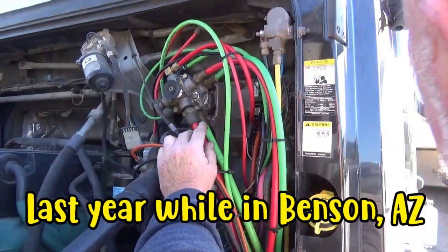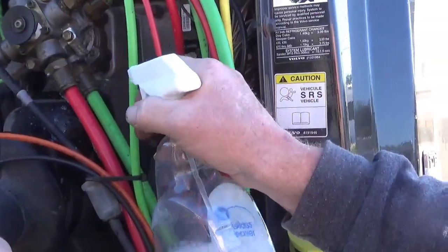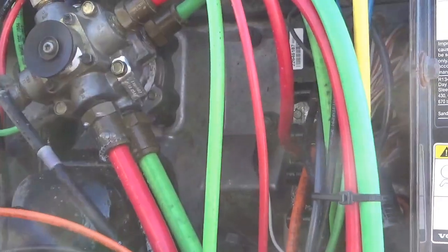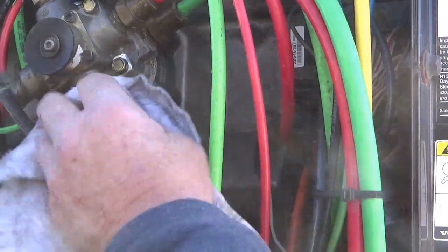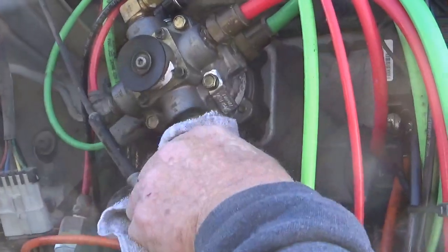Sprayed it with some soapy water, and there it was, huh? There she blows. Yeah. Aren't you glad I got good hearing? I might have to get a new fitting here. Yeah. I got out of the car and I could hear it.